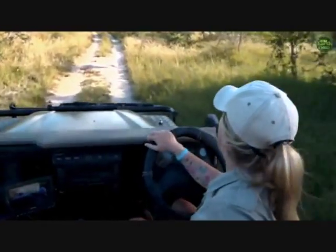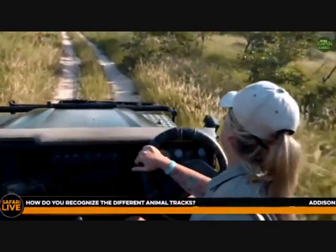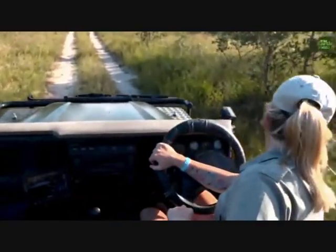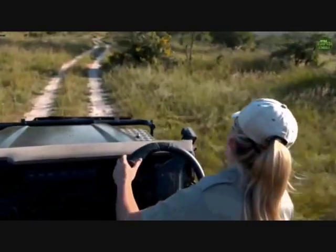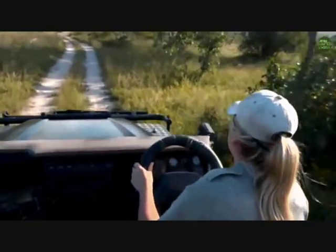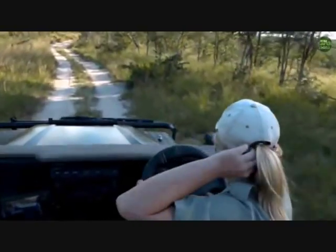And speaking of tracking, Addison would like to know this afternoon, how do you recognize the different tracks? Let me see if I can find some clear ones. See, this is a difficult road because a lot of people have driven here, and I can't really see the footprints very nicely. So if we do find some, I'll try and show you. It's easier to explain that way, but we'll chat about it now.